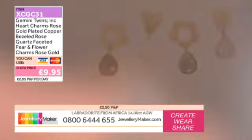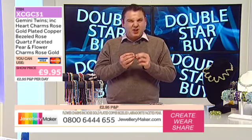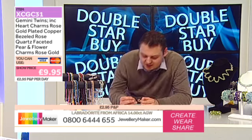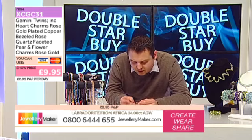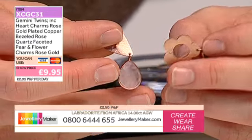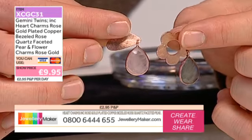Beautiful Labradorite charms set into rose gold plated copper with the flower shaped charm or the heart shaped charm. In fact, you're not really restricted in any way. If you have a look, you could easily just change these over, snip the jump ring, and swap them around. Absolutely gorgeous. You get 2 of each of these as part of this deal for just £9.95.